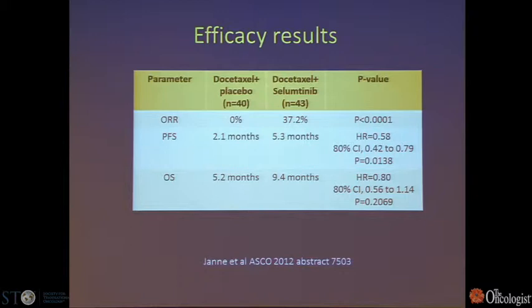Because I think what it shows you is that when we look at the results, if you look at the overall response rate, it was 0% of the docetaxel. And in most docetaxel trials, it's around 5 to 10%. And the docetaxel selumetinib is 37%, statistically significant. The progression-free survival is 2.1 months versus 5.3, hazard ratio 0.58, statistically significant. Then in the overall survival, 5.2 versus 9.4 months, hazard ratio 0.80. Most of us would consider this a clinically relevant improvement in overall survival. And if you'd kept with the original primary endpoint of progression-free survival, you could tout this as a positive trial. I think either way, the clinical benefit is such that it validates pursuing this as a phase 3 trial, especially in the lack of any other KRAS-targeted therapies that are readily available.